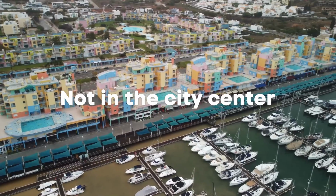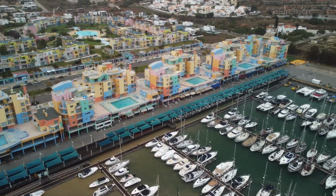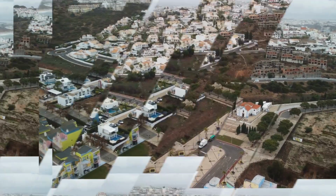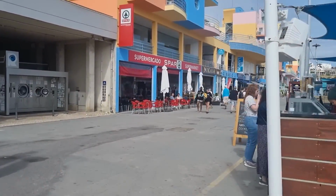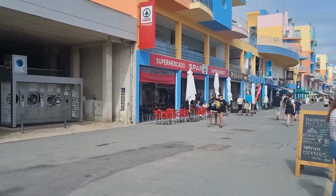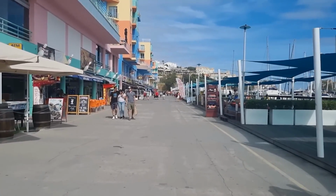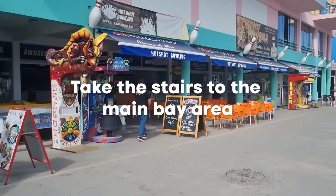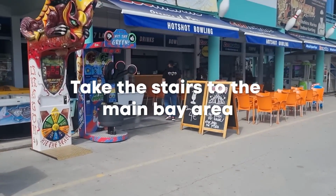Albufeira Marina is not in the city center, which is good to know. It takes about 20 minutes from the old town to walk to the marina. However, if your hotel is far away, you might want to take a bus or car. This place has many big underground garages. From the parking lots, you can take the stairs to the main bay area.